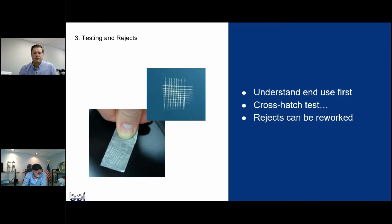Just real quick, let's say there is a reject. Can that part be reworked? Absolutely. You can do many ways of reworking powder. It's going to depend on the powder itself, the thickness that the powder was applied to, and where the surface is. If it's a Class A surface, a lot of times it's best to just go ahead and strip the part. There are some really good strips on the market today that I use at my customers to clean their hooks so that their ground is always good.